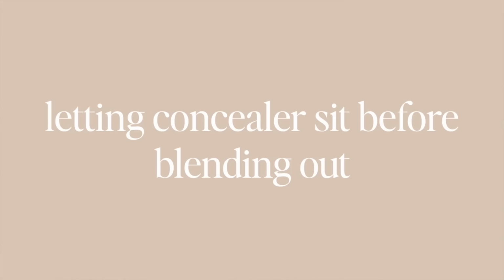All right, my next makeup game changer. This is something that I've been doing for years now, and I feel like it just makes such a difference, is putting your concealer on and then letting it sit there for like 30 seconds to a minute before you blend it out or touch it.